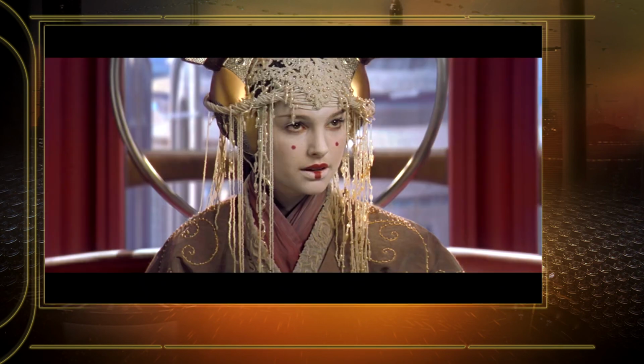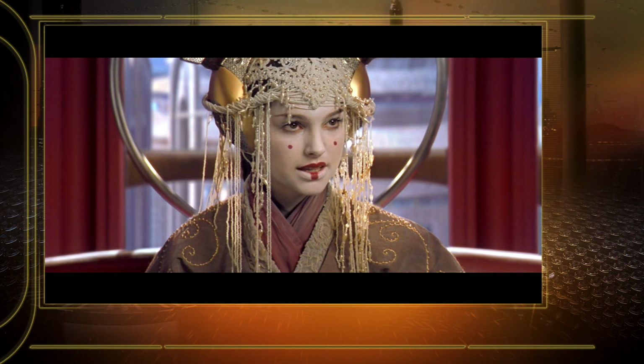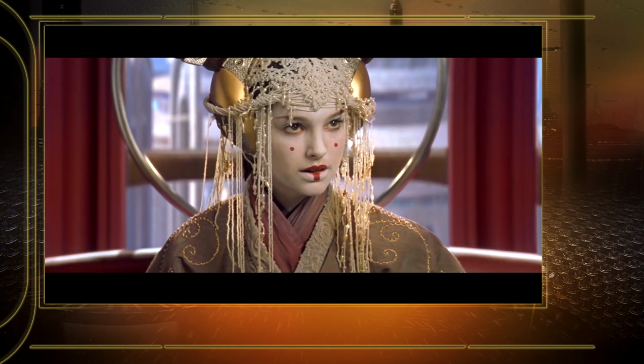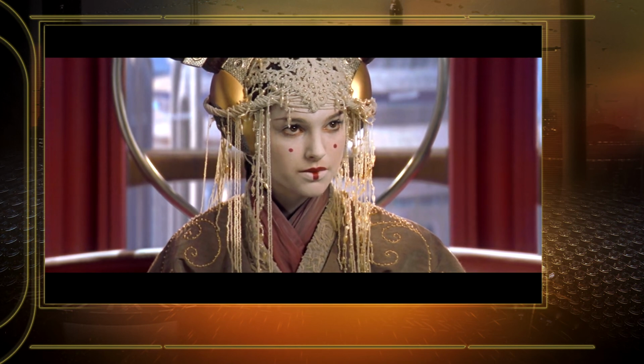Wouldn't this be nice?" The courts take even longer to decide things than the Senate. Our people are dying, Senator. We must do something quickly to stop the Federation.